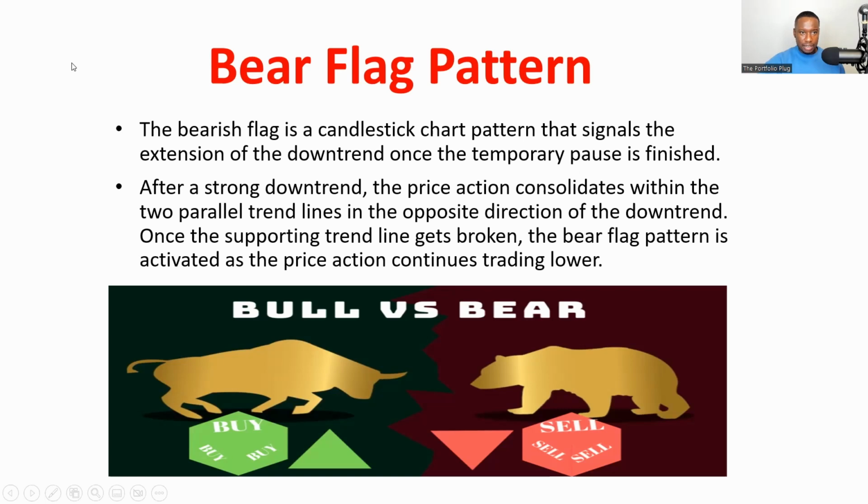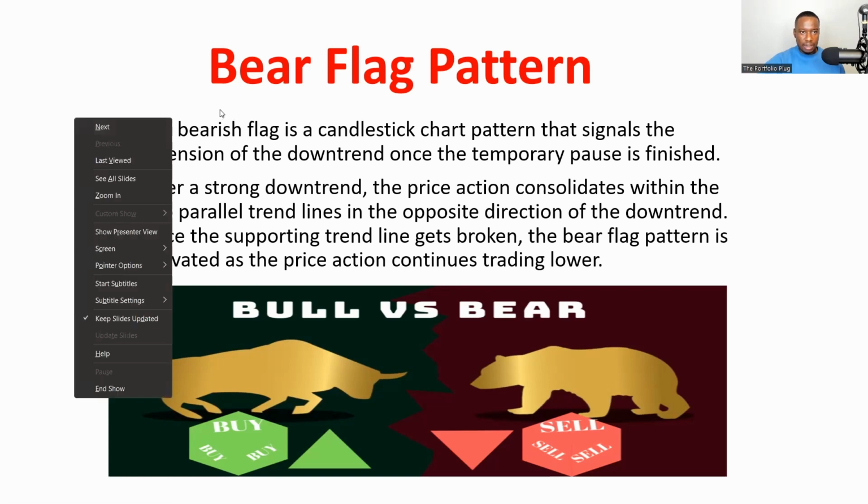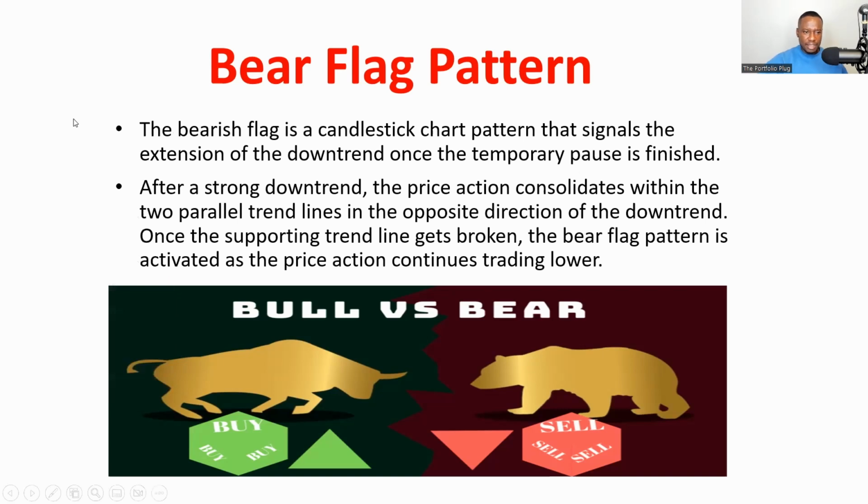that candlestick, say if you have, just think of literally just like a flag. So say if you have a flag, right? You flip the flag upside down. So you have a pole. So the pole is the candlestick that's coming down.